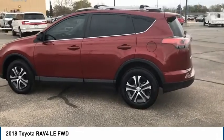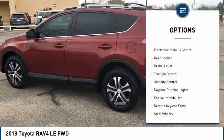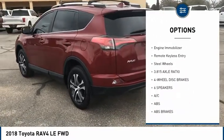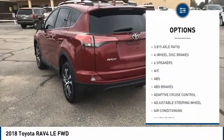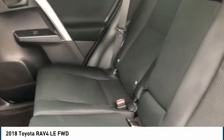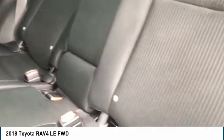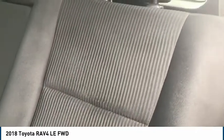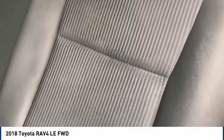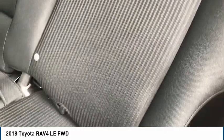Here are some of this vehicle's great options. Tire pressure monitor, electronic stability control, rear spoiler, brake assist, traction control, stability control, daytime running lights, engine immobilizer, remote keyless entry, steel wheels. If affordable style and reliability are what you're looking for, this vehicle couldn't be more perfect. Drive it today.